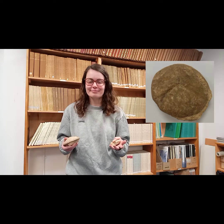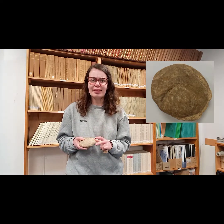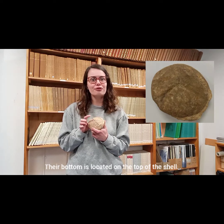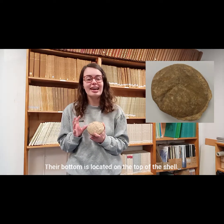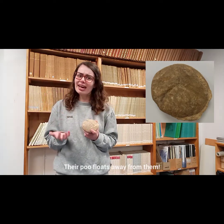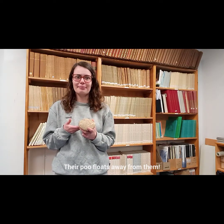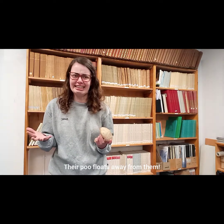that they can. This is the strange bit though. They have their bottom on the top. Their poo floats out of the top of their shell and into the sea. Now this is quite clever of them, because if they pooed out near their mouth, they could accidentally eat their poo. That's a bit disgusting, right?